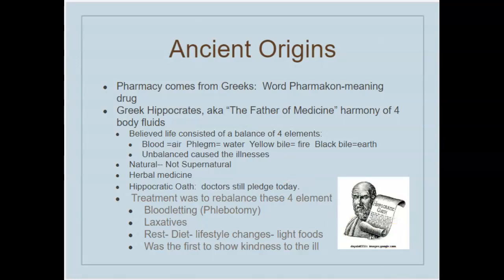So he published more than 70 medical texts that categorized disease and signs and symptoms and treatment. And that's why he was given the name the father of medicine. A lot of his treatment to rebalance these four elements were things such as bloodletting, which was a phlebotomy, or releasing blood, because if their blood was bad, let's get rid of it and it'll make them better.